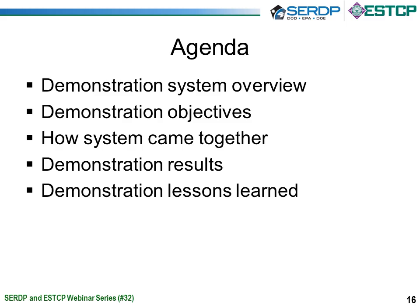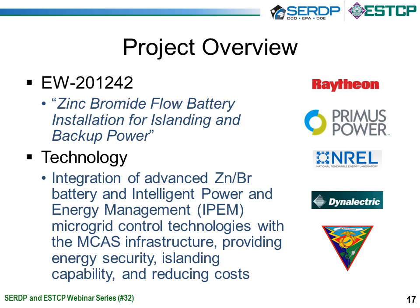I'll also go through a little bit on the objectives, what we were really trying to achieve. I've got some nice pictures that show the evolution of how the system came together throughout the years that the program was operating. Because we're at the tail end, we've pretty much finished our demonstration of this particular project. I'll show you some snapshots of the results, and then I'll finalize the presentation with some of the lessons learned and the conclusions of this project because we're at the end of it.